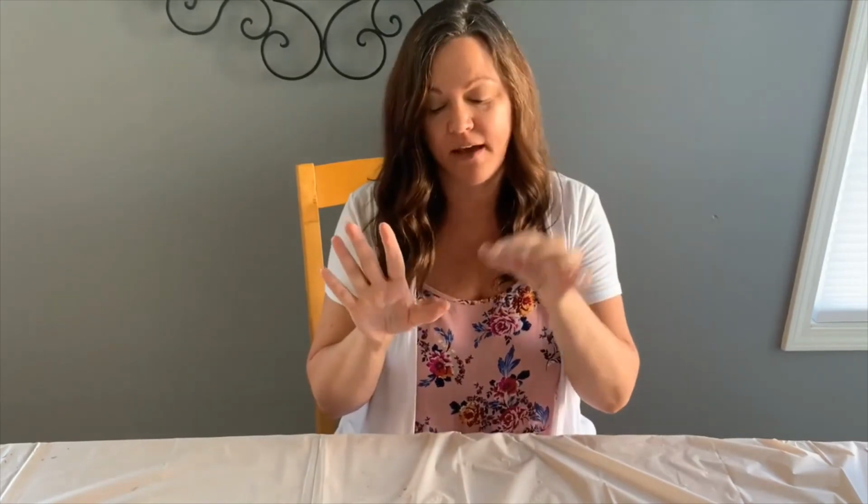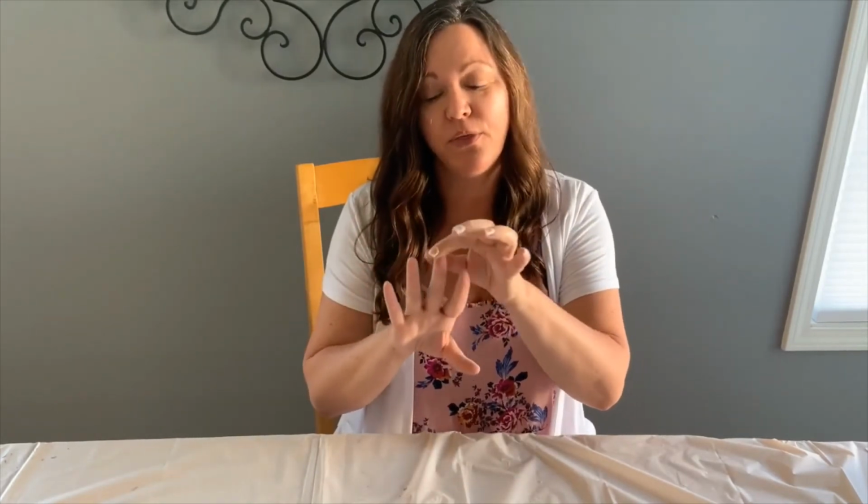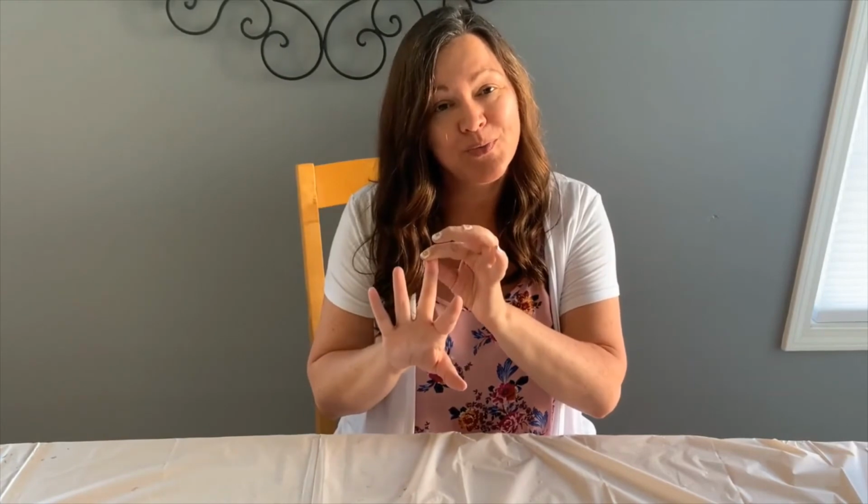Okay, finally, we're going to do a song about garden gnomes. When we do the song, you can either go 1 little, 2 little, 3 little garden gnomes. But if that's too hard, that's okay. We can just point to them. 1 little, 2 little, 3 little garden gnomes.